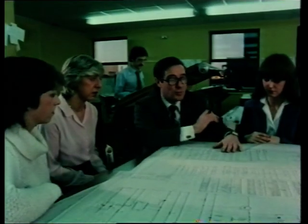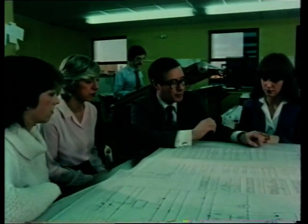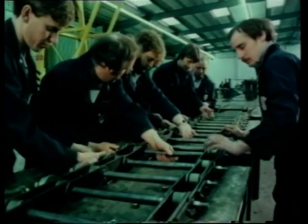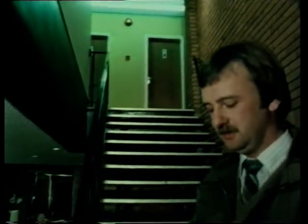Because in the end, a piece of equipment is only as good as the people who designed it, the people who made it, and the people who installed it. But most important of all, the company who staked their reputation on it.